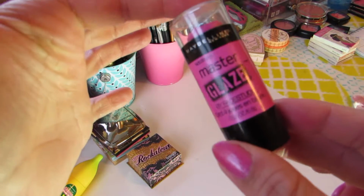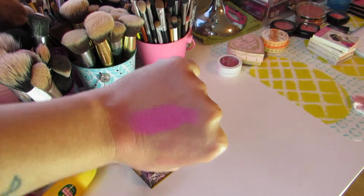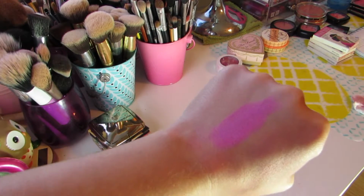However, I do have a Master Glaze by Face Studio by Maybelline cream blush, and this is the shade number 20, Pink Fever. This cream blush, I feel like I very, very rarely use it, I'm not gonna lie, because of the fact that it is very pigmented. A little bit does go a very long way.